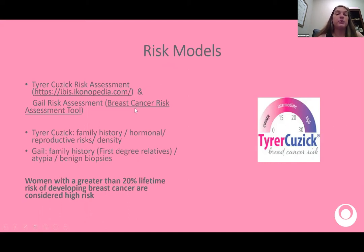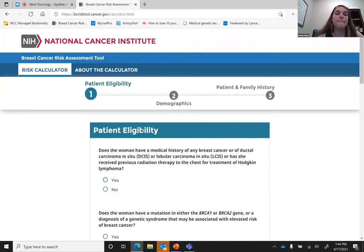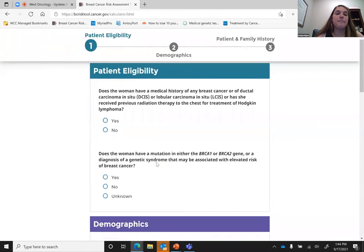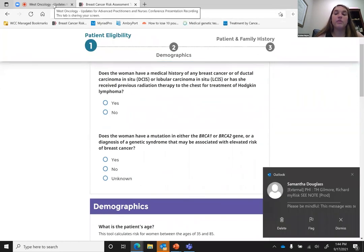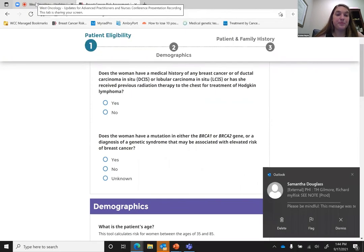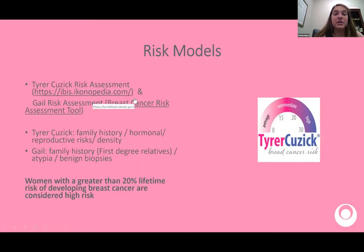And so I'll just show you the Gail, for instance. Both of these are online, they're free, and so you can use both of them. You just basically fill out information on both of them and enter the info, and it'll show you who is high risk or not and how high the risk is. The Gail and Tyrer-Cuzick both give you a 5-year risk and a lifetime risk of getting breast cancer. And they're online, they're available for anyone to use. It's basically just data entry, putting that information in, and you will see how high someone's risk is.